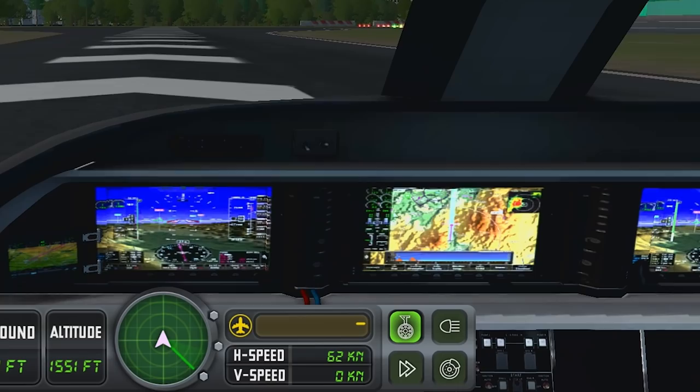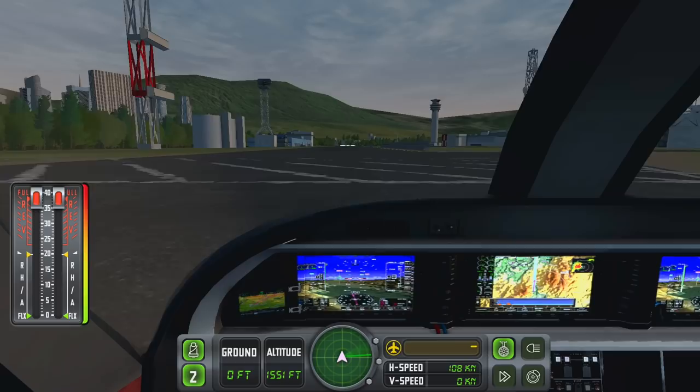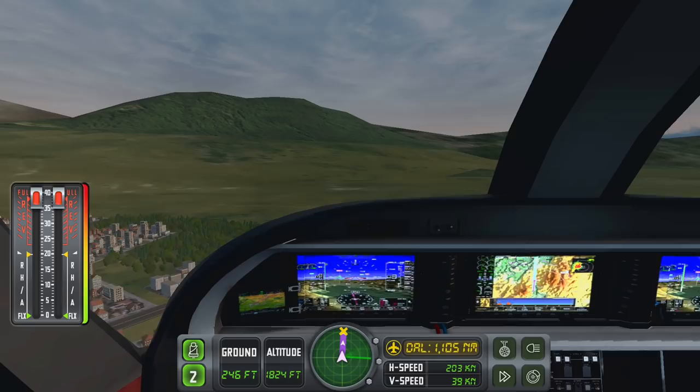Oh, this is awful. It chops the frame rate in half and looks like Google Earth flight simulator. There we go. We're going full speed ahead. And take off. There we go. See, now this is the flight simulator experience I've been looking for. There's no way to actually look around the cockpit, though, so I kind of feel a little claustrophobic.